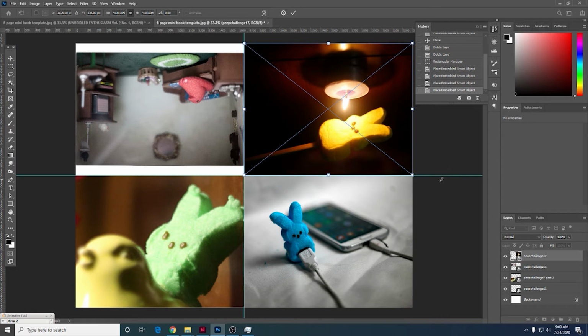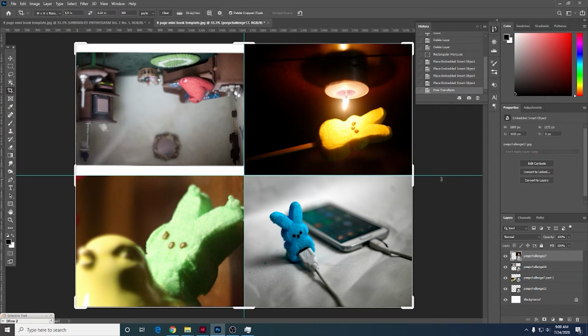And that's it. That's all there is to it. The book is laid out. I mean, it's just ready to print. So guys, one of the most difficult parts about this whole thing is printing.